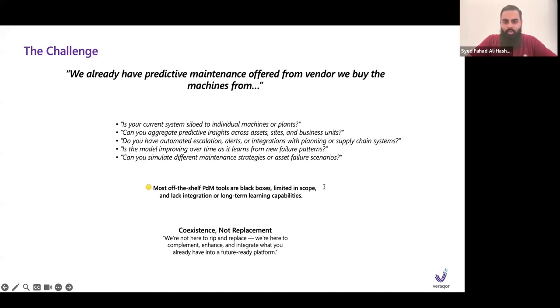Something I always tell my customers is that it's coexistence, not replacement, because we have seen this from the internal side as well. We are not here to rip and replace your current solution. We're here to enhance it and integrate what you already have into a future-ready platform. Because as we know, there's Moore's law right in front of us working at the speed of light. Things are moving toward innovation and scalability at a pace we can't even keep up with. So making long-term plans that depend on a specific technological solution is not the fashion anymore. We have to stay with the times and have a solution in place that is scalable all by itself, and the recommendations are created in real time too.